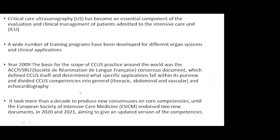So to overcome all of this, it was in 2009 that the basis of the scope of critical care ultrasound was laid around the world. It was by the American College of Chest Physicians and the French Society. They offered a document wherein they described what critical care ultrasound is. They divided critical care ultrasound into echocardiography and thoracic, abdominal, and vascular ultrasound. However, the competencies remained low for so many years, and it took almost another decade.